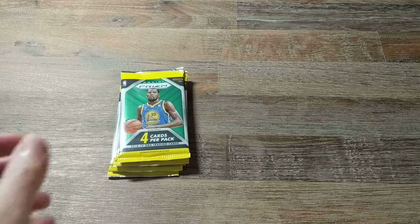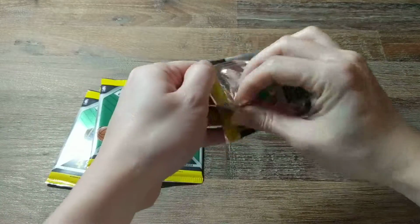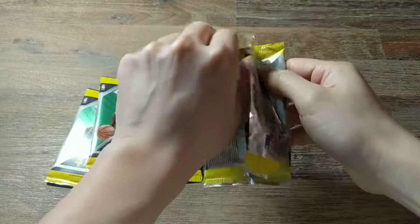Today I'm going to open up five more retail packs of Panini Prizm 2018-19. So hopefully we get a nice silver rookie. Let's see what we get here.